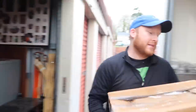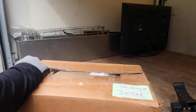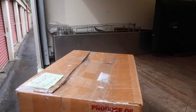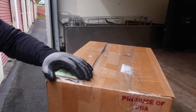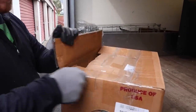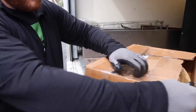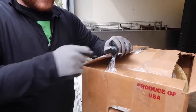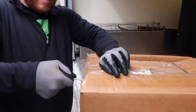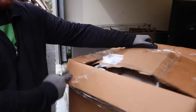Oh man, what is this? Storage dishes? Man, if only I had a knife. You only have like 300 or 400, but let's see. Or did you sell them? I sold them all, guys. Somebody did say I can use keys. But I gotta use my man hands right now. Somebody taped well.